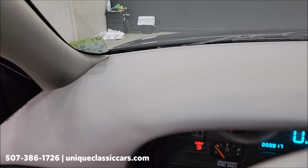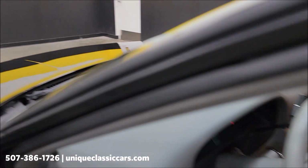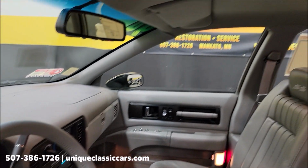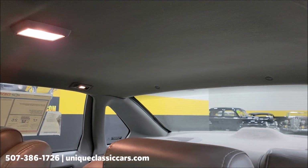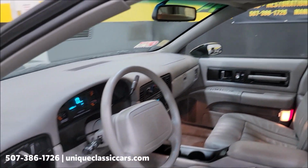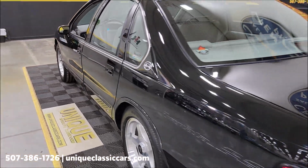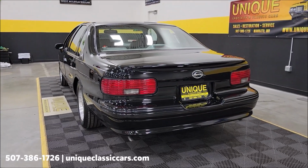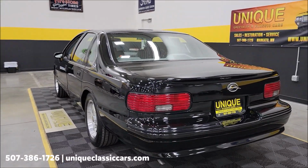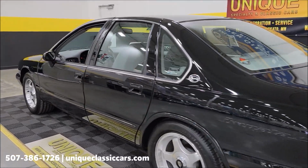And take a look at all the seats. You'll be able to see those in the still pictures, so you'll know what I'm talking about, the condition of them. Headliner, intact, looking good. Sounds as it should. Slip around to the back. Of course, dual exhaust from that LT1. Same engine that you would have seen in the Corvette, Camaros.